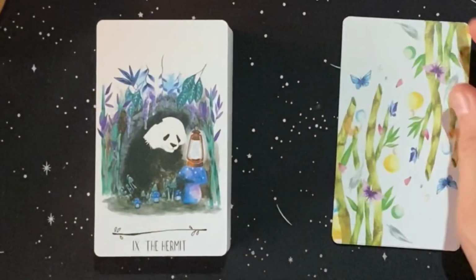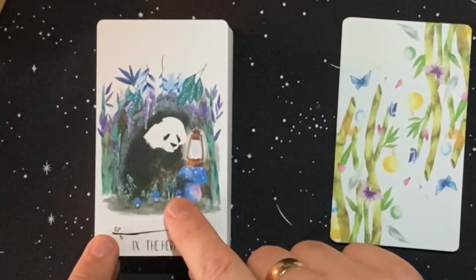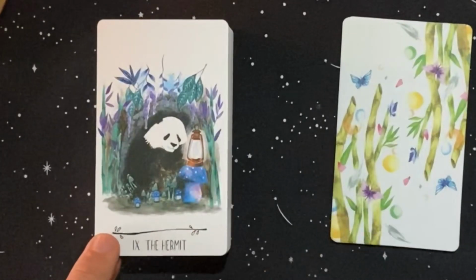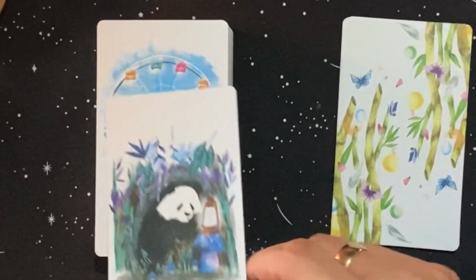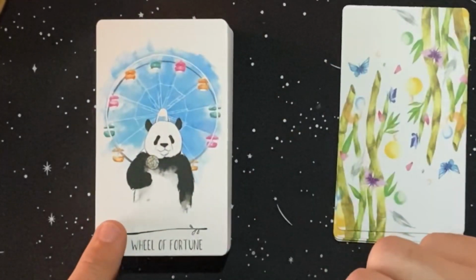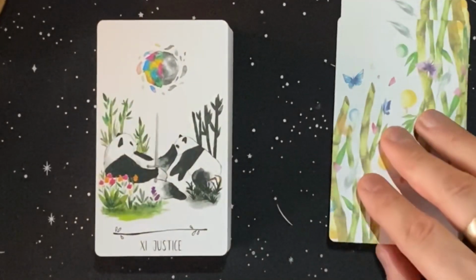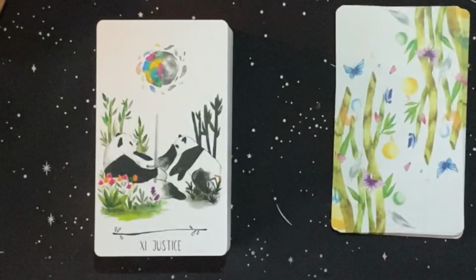Love the Hermit with his lantern, a little blue mushrooms. A large one there, but mushrooms grow in the dark. The Wheel of Fortune is this Ferris wheel. Justice. Oh, I think this is so beautiful.